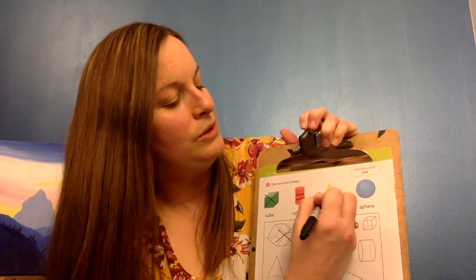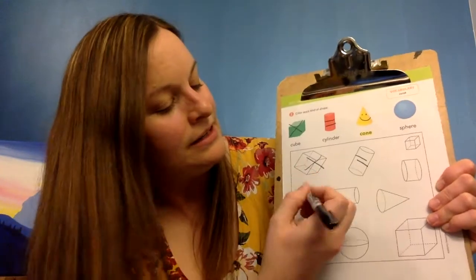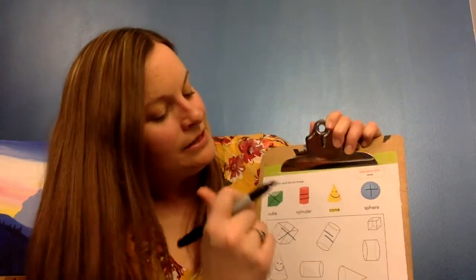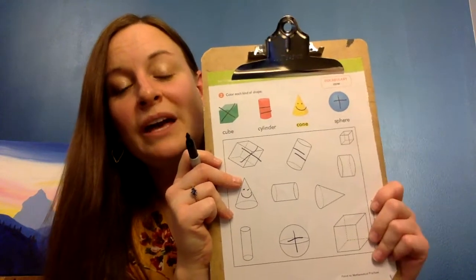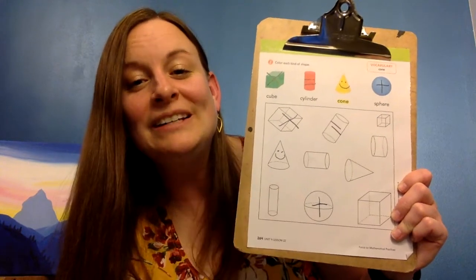For the cone, let's do a smiley face. So we'll do the 2 eyes and the smiley face. So I see a cone right here. So I'm going to draw a smiley face on my cone. Okay, and the last one, let's do a T. So kind of like a plus sign or a T. So when I find a sphere, go ahead and put a plus sign on it, and then I'll know you found the right shapes. But remember, if you have the colors, go ahead and just color in the shapes down here in their correct color. And if you want, go ahead and send me a picture of these things.